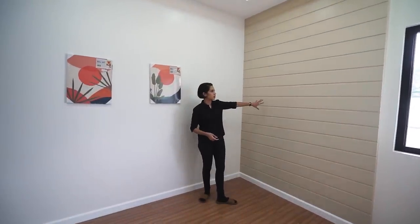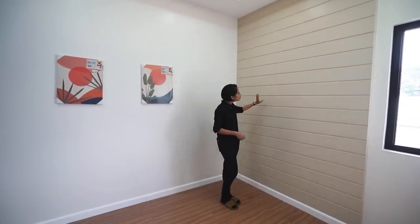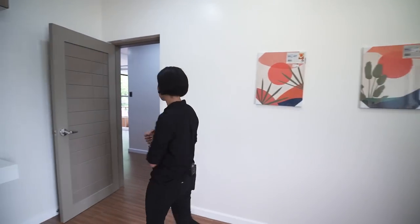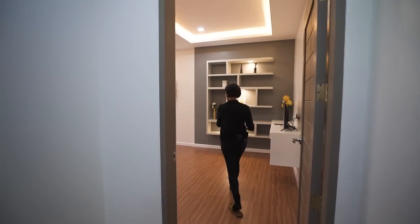And even the headboard area. So we have horizontal lines over here in a somewhat muted yellow color. This green, pastel actually. It's more of pastel. This room is more of a pastel colors. Iba-iba sila. Right next to that, we have bedroom number 3.